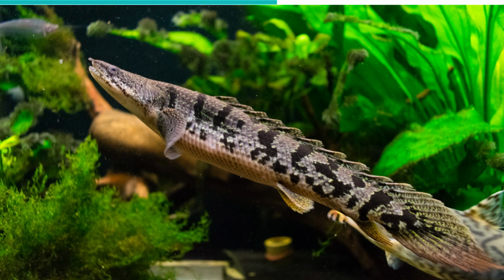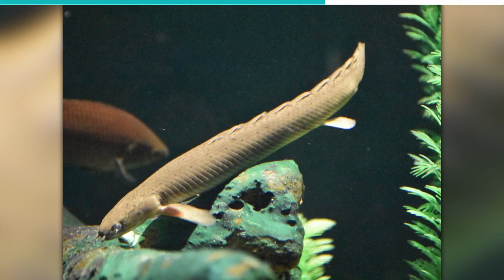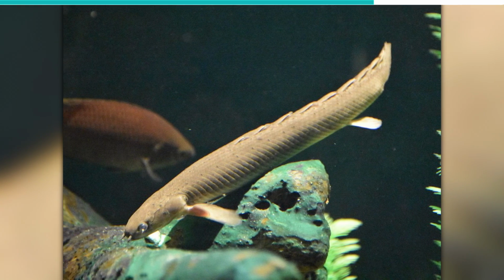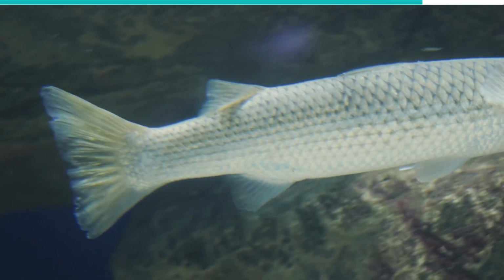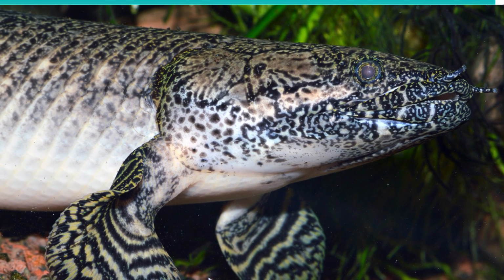The ornate bichir is very aggressive, unlike other fish in its family. It may tolerate larger fish, but tends to attack small bottom-dwelling or similar-looking species. They tend to go after fish tails a lot, and so if a fish has a damaged tail, the bichir is the most likely culprit.